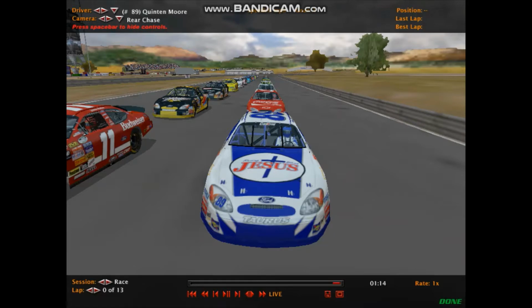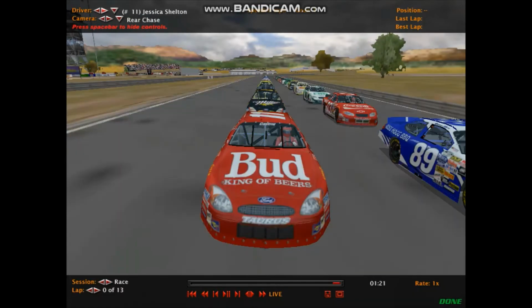Here, second row, he's Quentin Moore, one of the two-time winners we've had so far this season. He won at Texas. He also won the last race on the tour at Dover. He's alongside the winner at Martinsville, Jessica Shelton, the number 11 Budweiser Ford.